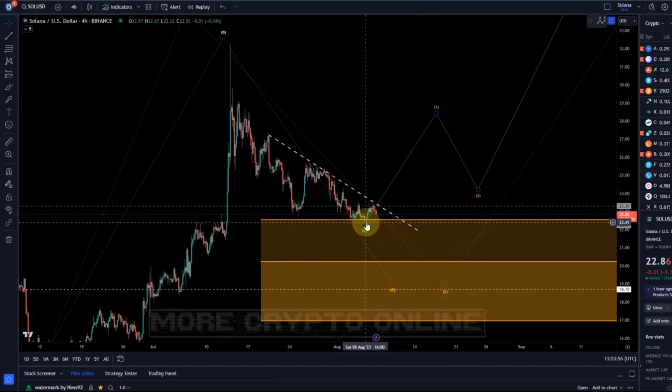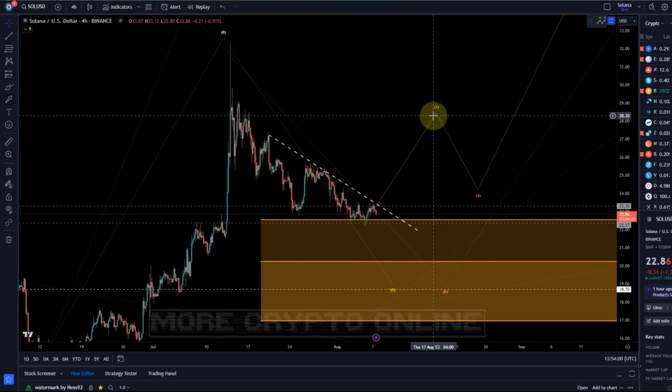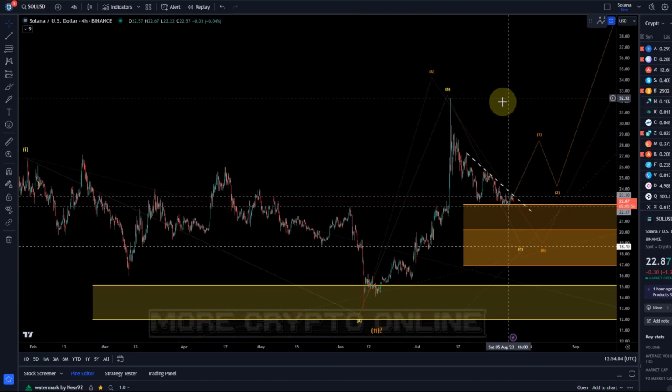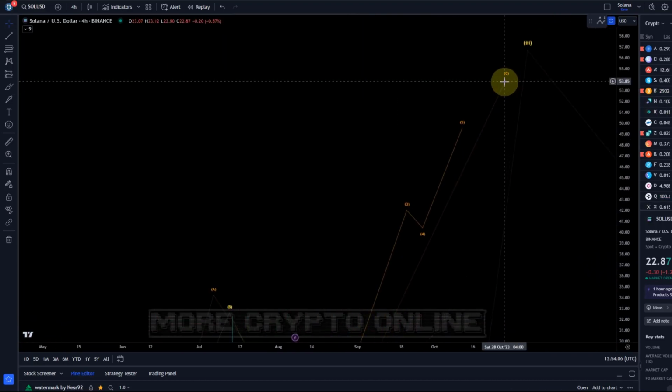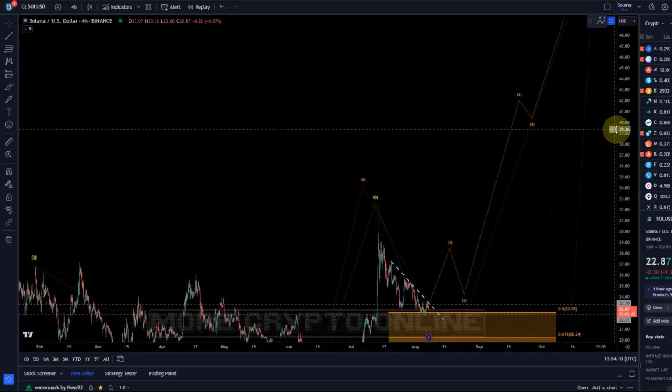Essentially, that is what we're watching for. We're watching for a potential wave one rally to the upside. And that would be a signal that here this C wave has actually started, the C wave of the third wave. Yeah? Why is it important?